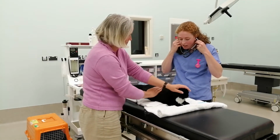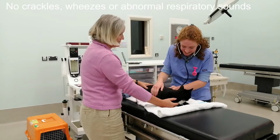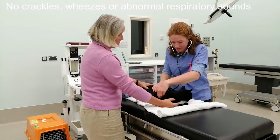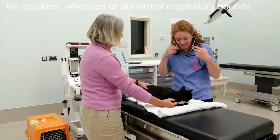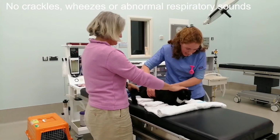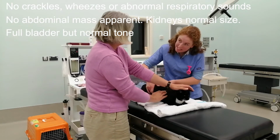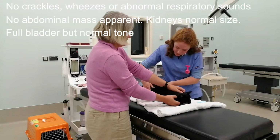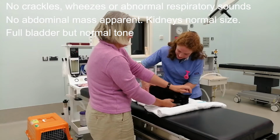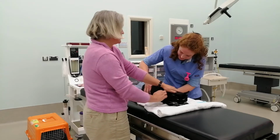Oh, good to know. Now just listen to his lung sounds as well while we're here. He's a good boy. Lots of purring. Nothing abnormal that I can hear there, but just have a feel of his belly. What are you feeling for? So this is his guts, and we'll have a good feel of his kidneys as well. Uh-huh. And they feel fine. He has got quite a full bladder there. Oh, that might be because we were waiting for quite a long time.